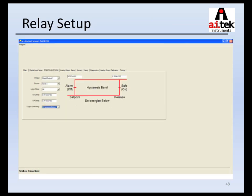Then you have a relay setup tab, and this is for the digital or the mechanical relays. You pull this down here, you get a menu. You select the device that you want to be in. You can tell when you have a hysteresis band, and that visually cues you in: okay, this is when it's safe, this is when the alarm is on, here's when the alarm is off. You define the relay behavior. In this particular case, it's de-energized below, so that's a fail-safe mode. So all of these things, you configure the relay behavior based on this page, and you configure all 4 relays from here.